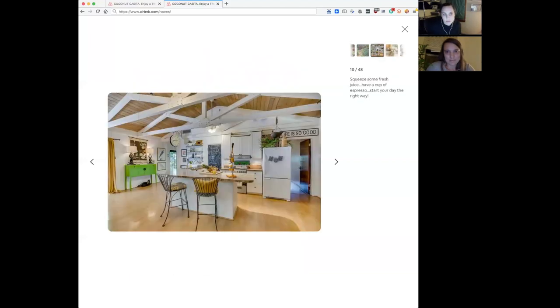So here is the kitchen, kind of hangout bar area again. I think this photo needs to go in the beginning. I agree, I think this is the best photo. I just love it. No problems, beautiful, super cute. I would rent this house. Like those beams. Yes, I know.